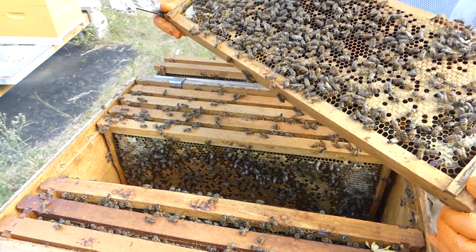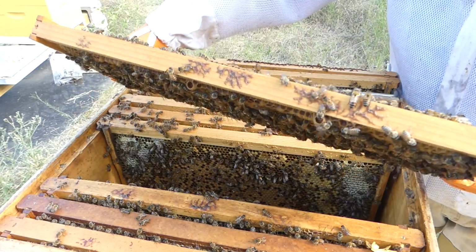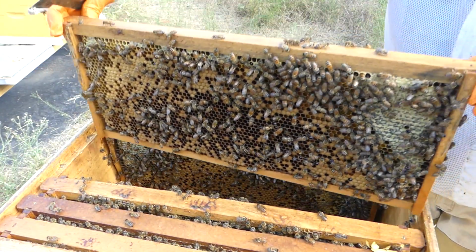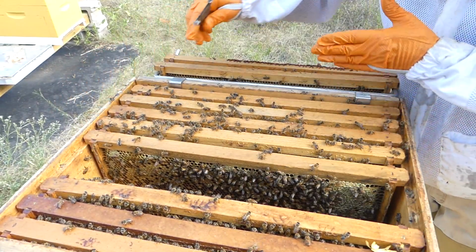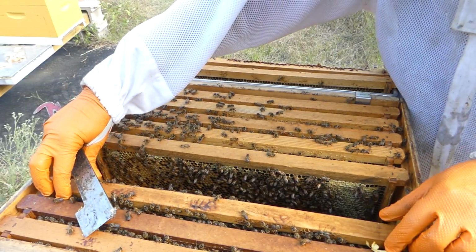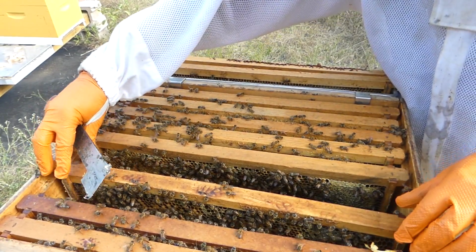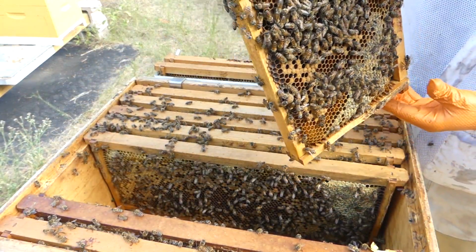They do have a couple of queen cups on the bottom of that one. It looks like there's a lot of brood over here as well. So they had some honey on the outside and they're building brood. So I'll need to bring another box up here. I would prefer that they be building in the deep boxes.